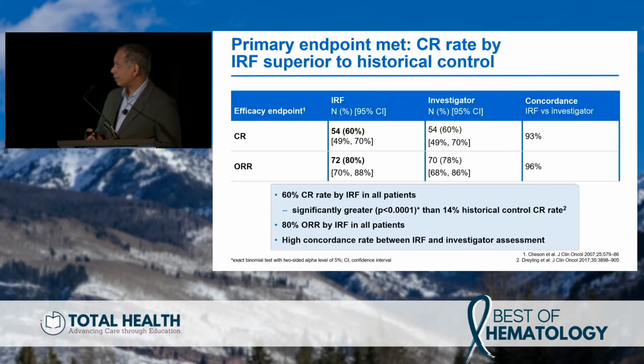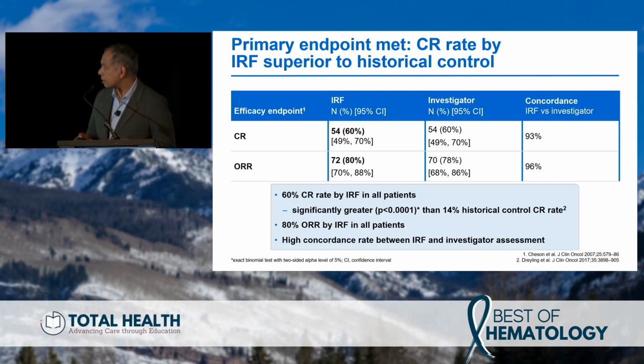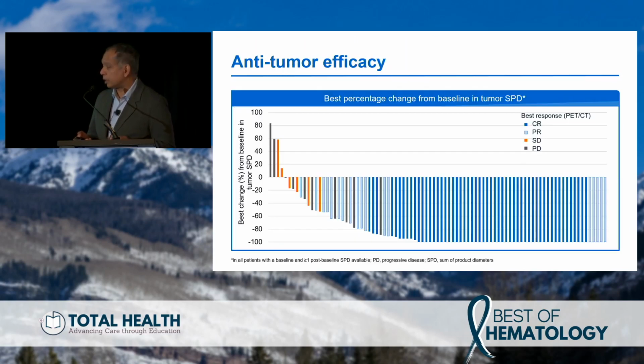So this is the critical and primary endpoint. The CR by independent review was 60%, and the overall response rate was 80%. There was strong concordance between investigator review and independent review in this approach. And again, this was in a very heavily and highly refractory group of patients, a very meaningful clinical endpoint.